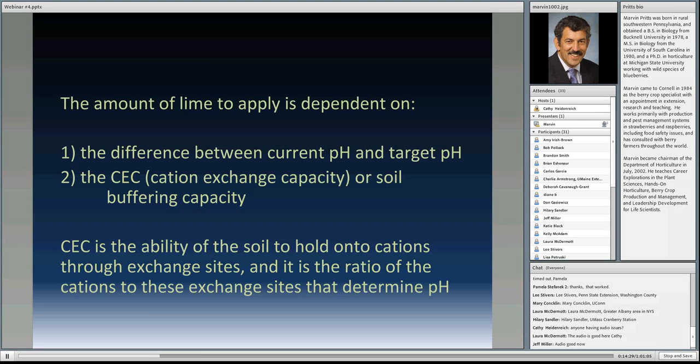So the amount of lime that you're going to apply to the soil to change the pH is dependent on two things. One is the difference between the current pH and your target pH. So how big is the gap between where you want to be and where you currently are? And then the second thing is something called the cation exchange capacity, or the soil buffering capacity. This is the ability of the soil to hold on to the cations in the soil through these exchange sites. They're like negative charges on the soil particles.